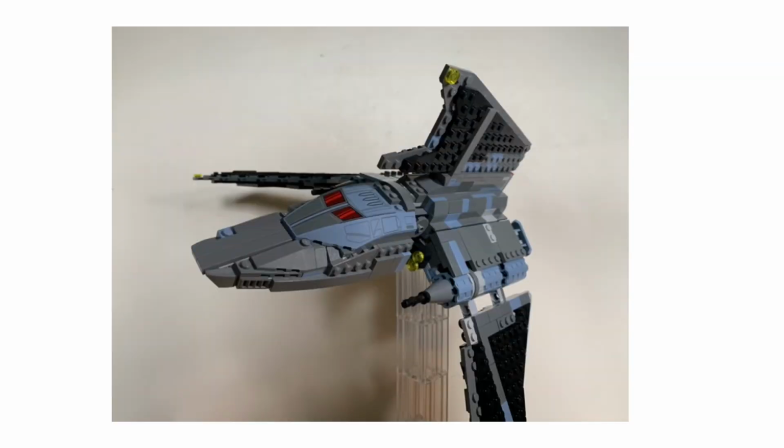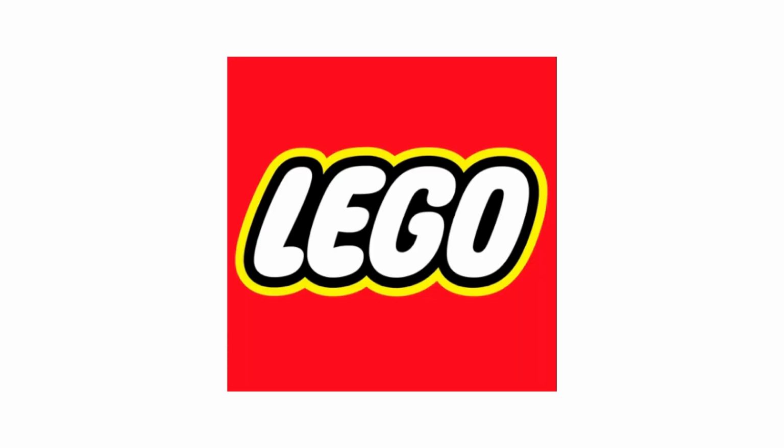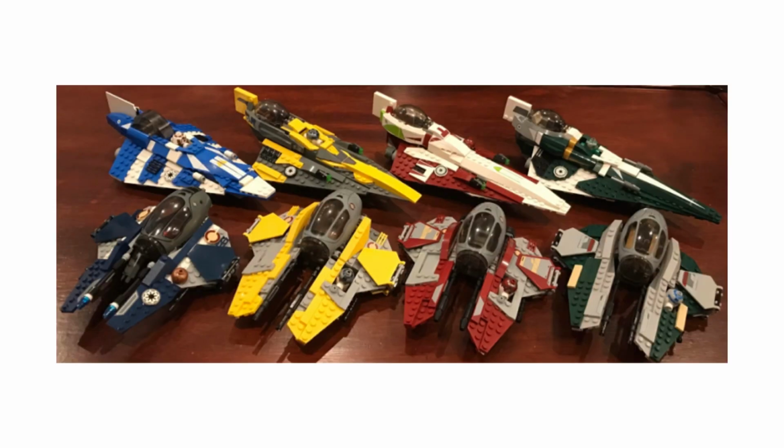Now, color swapping as it is isn't that difficult. For example, you can see here, I tried to recolor my Bad Batch shuttle. If you have a big enough parts collection, you can do it, but that's the issue. Not everybody has a big parts collection, so by Lego being able to do a color swap in a box allows people to make those changes even easier.